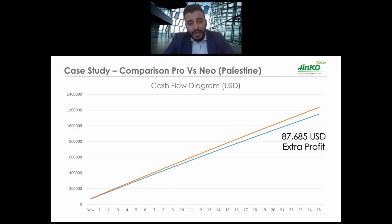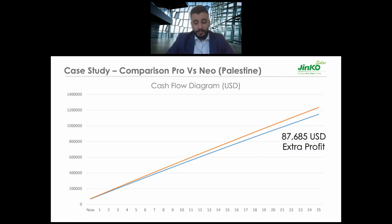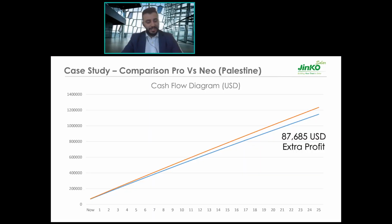And this shows that the outcome of switching to the N-type is always related to the tariff, the location, and the design circumstances. It can vary, but we chose one project in China, one project in the Gulf, and one project in the Levant area, and every single time it makes complete sense financially to switch to these products. That would be all from my presentation, Emiliano.